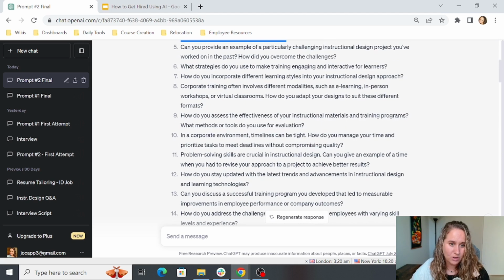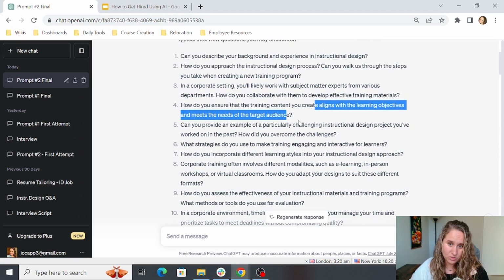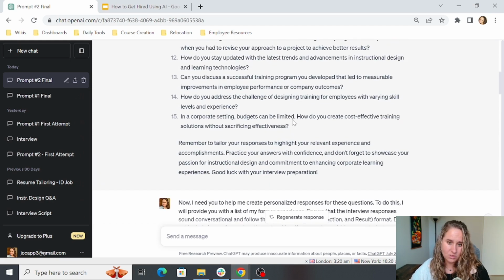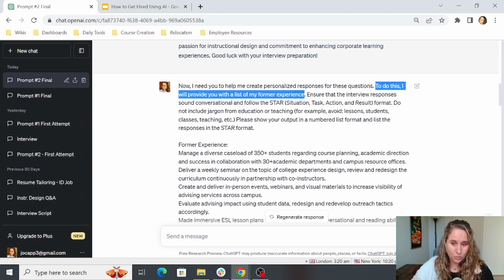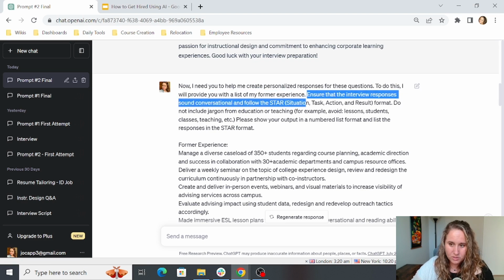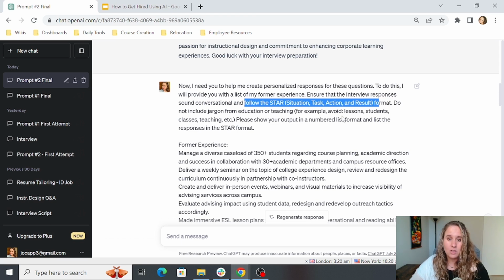So now from there, I wanted it to take a list of my former experience and then provide responses to those interview questions that were a bit more personalized, at least as a starting point that I could work with to refine those responses. So I asked it to help me create a list of personalized responses for these questions. And then I said, to do this, I will provide you with a list of my former experience. And then, this is where I'm giving it parameters. I wanted the responses to sound somewhat conversational and follow the STAR format, which, if you're not familiar with, is a common interview response method for situation, task, action, and result. And so I wanted it to list my responses like that.